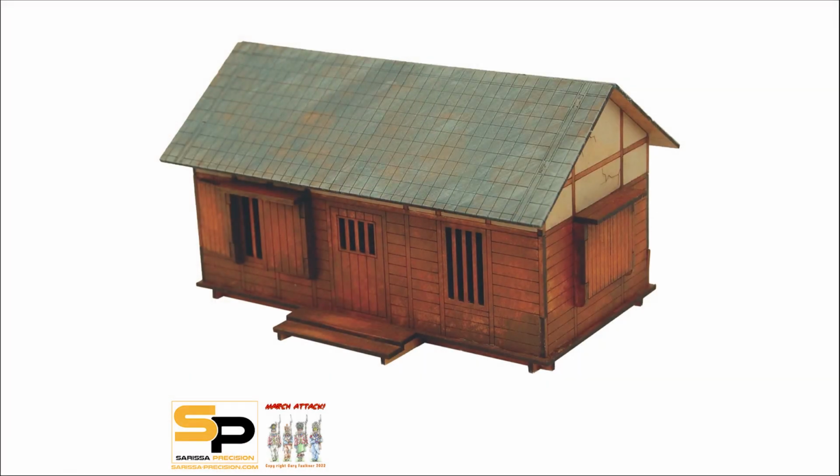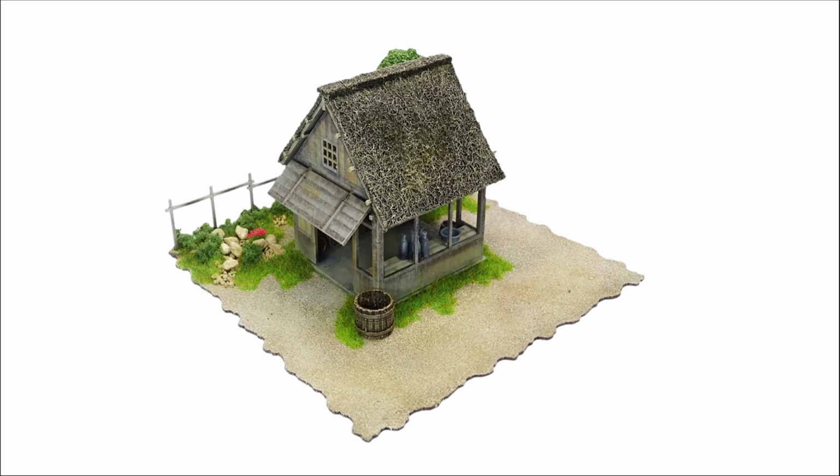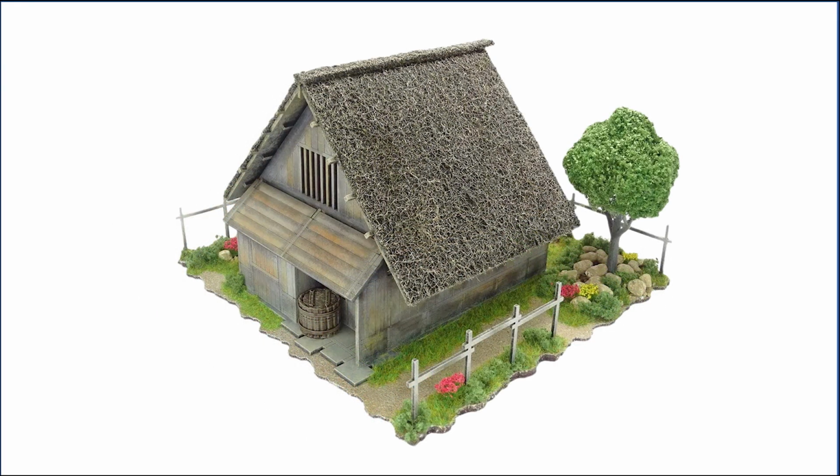What we've done is we've taken as a basis some models from Sarissa in MDF, because a lot of these buildings are wood, consequently MDF is a great medium to work from. And these are the type of models that we are looking at here. These are taken from their Japanese rural range, and they really give us a nice basis, but we're not going to keep these models exactly as they are. We're going to be adding to them, and we're also going to be subtracting from them, because we want to find something that doesn't have that distinctly Japanese look, but looks more Oriental generally, but with a Western influence.